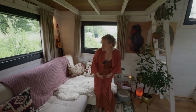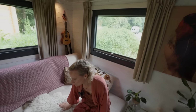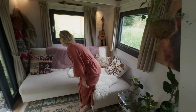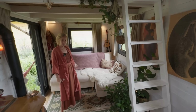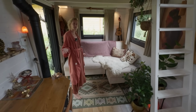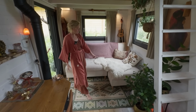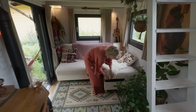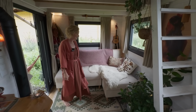This is the couch. This is the place I chill mostly. Is it a sofa, or is it like a bed? Yeah, you can make a bed out of it. Sometimes when friends are here, they sleep over. And in the sofa there is a place for storing stuff. A lot of storage. Yes.